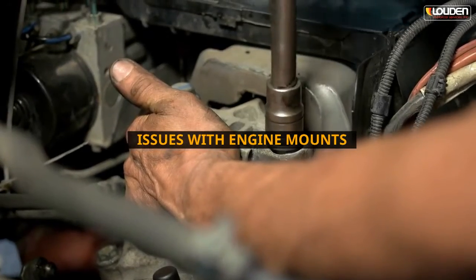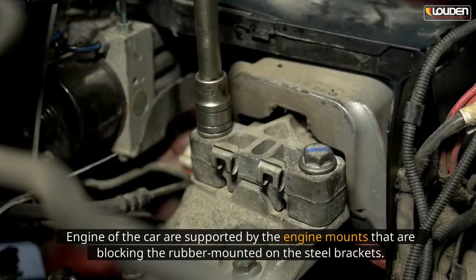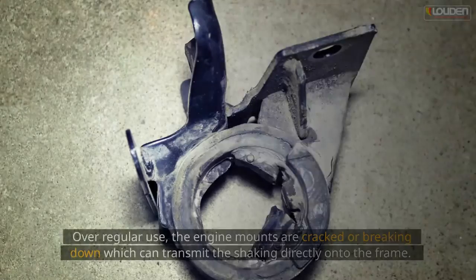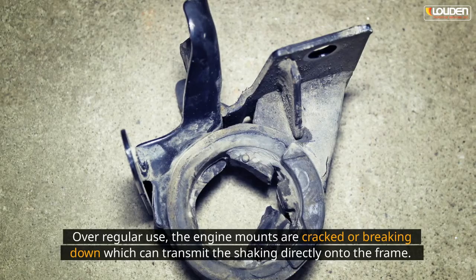Issues with engine mounts. Engine of the car are supported by the engine mounts that are blocking the rubber mounted on the steel brackets. Over regular use, the engine mounts are cracked or breaking down, which can transmit the shaking directly onto the frame.